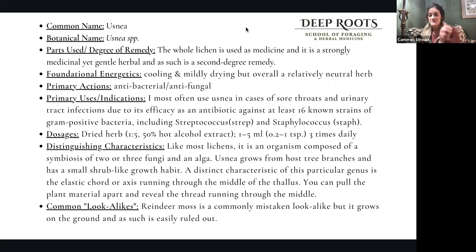So use herbs safely. Don't use Usnea in cases of liver toxicity and failure. Don't use Usnea for long term. It works amazingly well in the short term, 3 days, high dose. You're going to be doing somewhere in the ballpark of a teaspoon of tincture every 2 to 3 hours with a UTI. I like doing a tea with corn silk and Usnea.